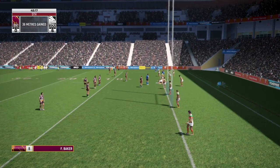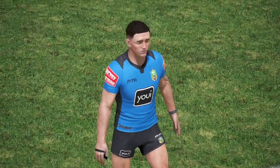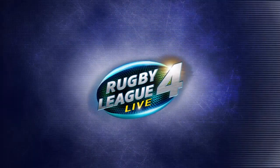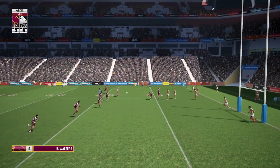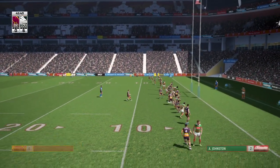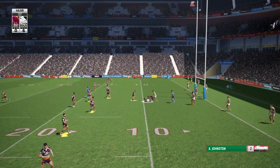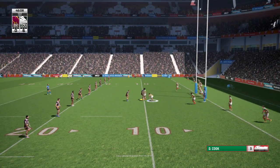Five. Hold well, on. I think it's a try. I don't know if it's a try. Loops a pass. He's chosen the high kick. Don't worry about pressure. He never took his eyes off the ball. Keeps going. Move. He's held there.